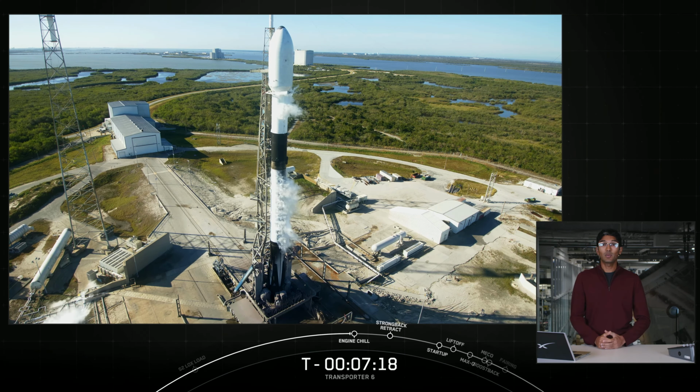California. Today, we are launching SpaceX's Transporter-6 mission, and as the name suggests, it's our sixth dedicated smallsat rideshare program launch. This mission will mark our first launch of 2023 and our 200th mission of all time.